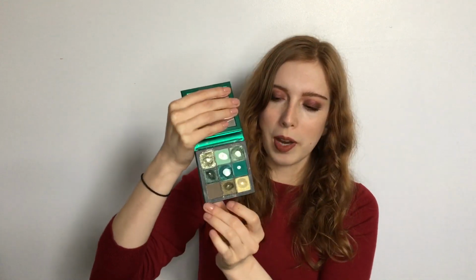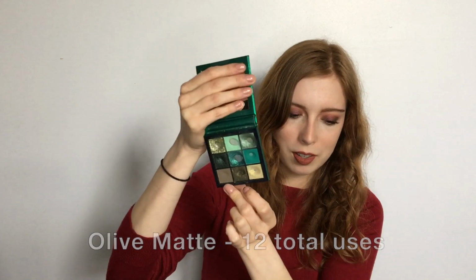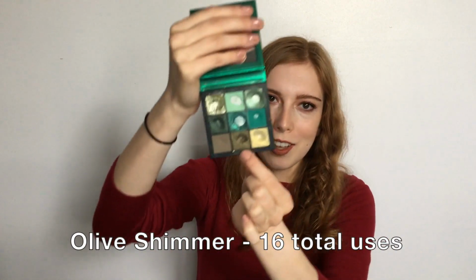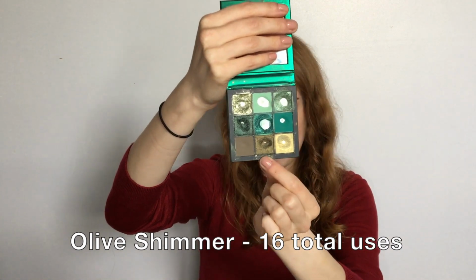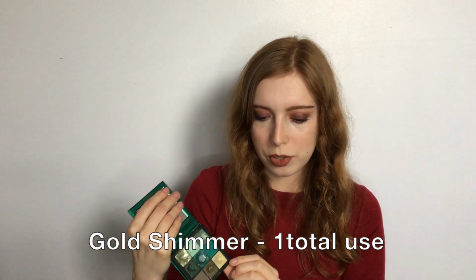Then moving on to this bottom row, I used this olive matte 12 times, and I am somewhere near pan. I think you can see a little bit of a dip, but I'm not going to try to push through and pan this one, just for reasons that you'll see very shortly. I did finally manage to hit pan on this olive shimmer, and it took me 16 uses total since July. And this gold shimmer I used once.